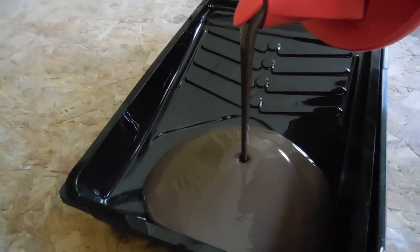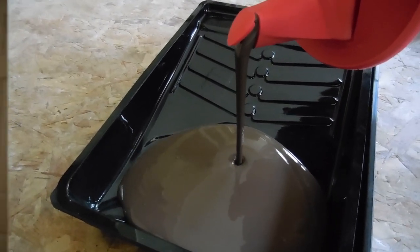So here it is. It's pretty chocolatey. Yeah, it is. I feel so tired from doing all of that painting. I think it took us, what, probably about 2 hours? Yep, just about. Which wasn't too bad.